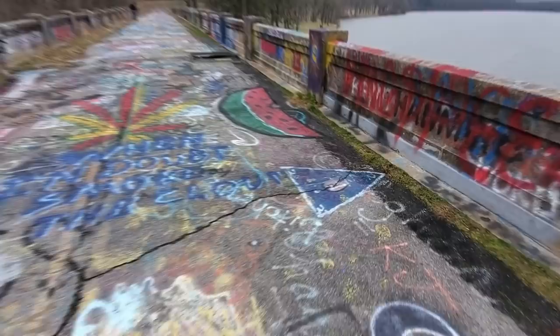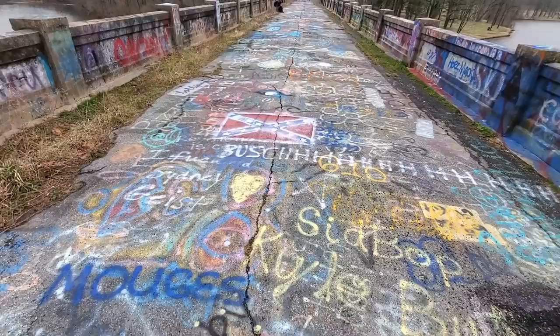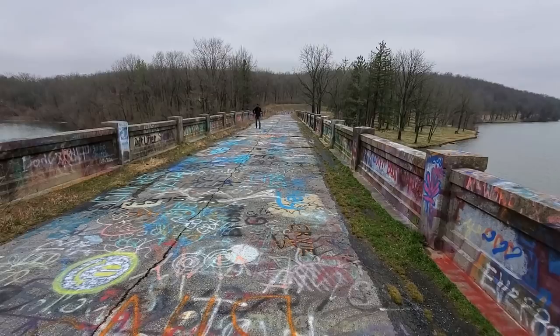Got some decent artwork here. It's good to see something other than vulgar graffiti. Watermelon piece, or a slice. And some leaves, you know. Got the flag here. What's this flag? Confederate? Yeah, Confederate flag. I couldn't think of it. But we're going to do some walking around, check it out, and keep following the road.